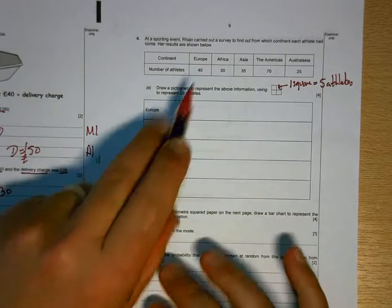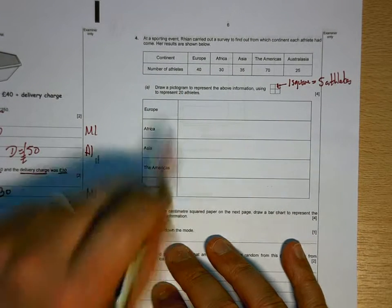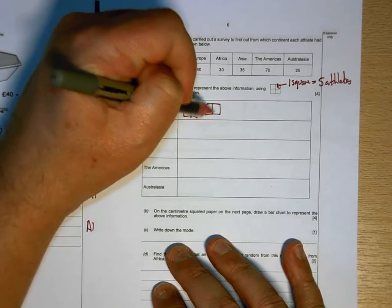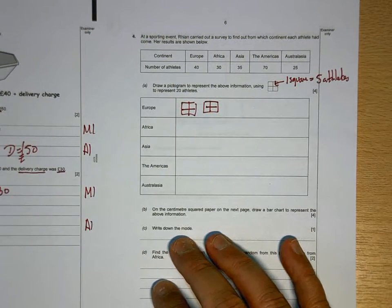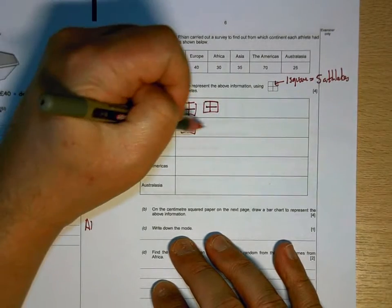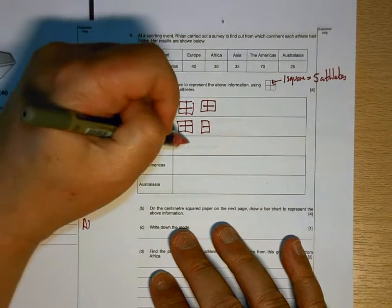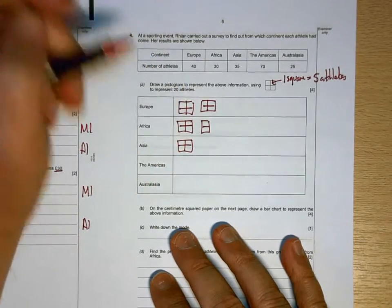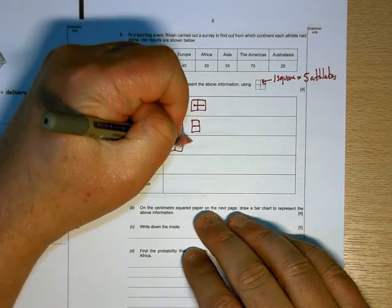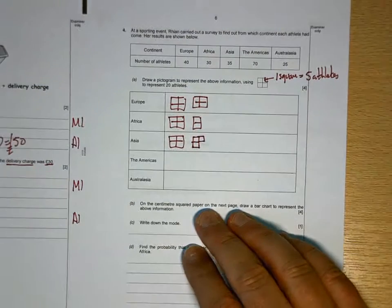Okay, so Europe, 40 athletes. One little group of 4 is 20, so I'm going to need 2 lots of that. So 1 is 20, 40. Africa, 30. Well, that will be 20, so I need another 10, which will be half a group. Asia, 35, 20, and then I need another 15, so that would be 30 and another 5, 35.